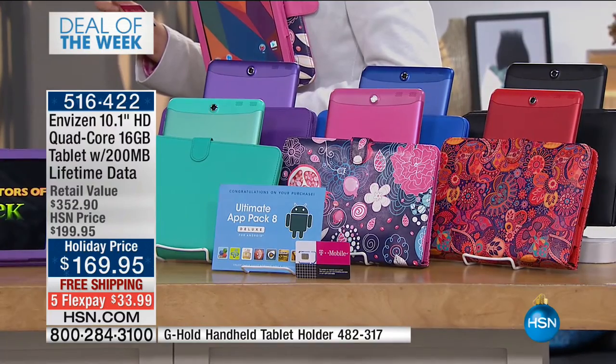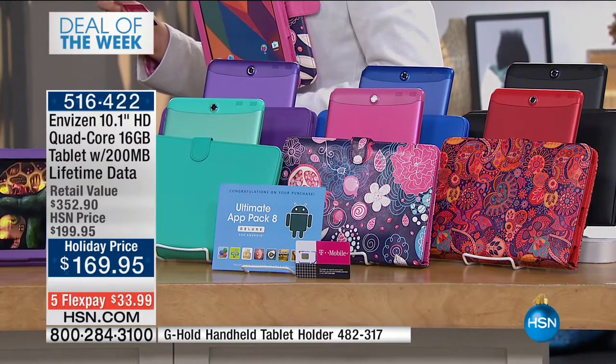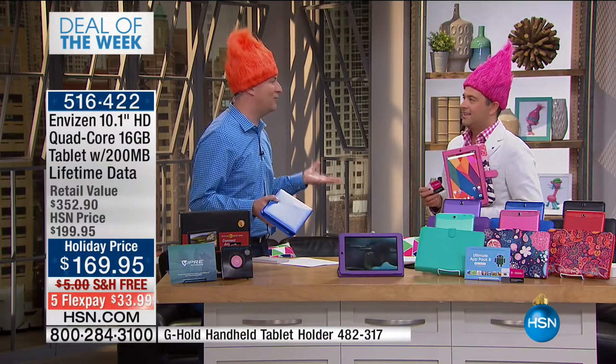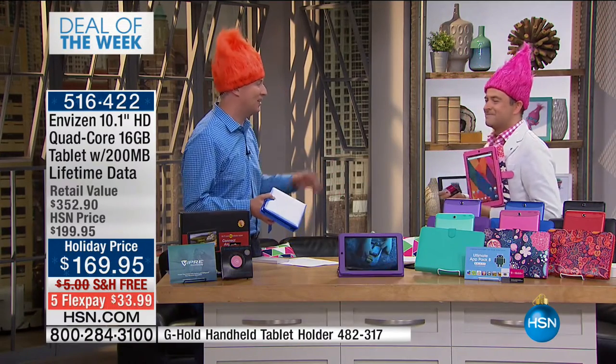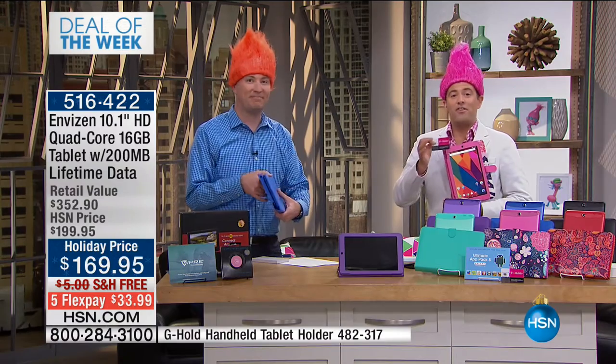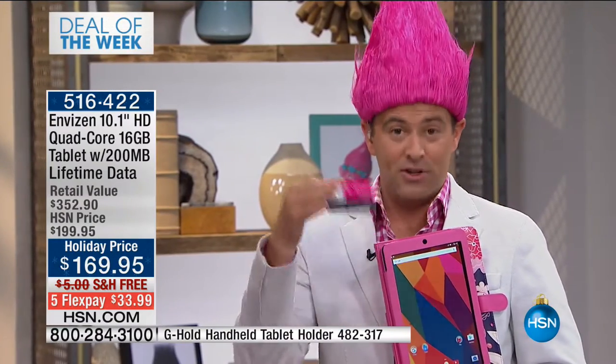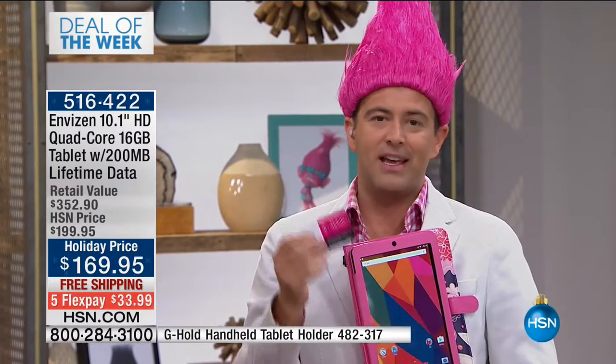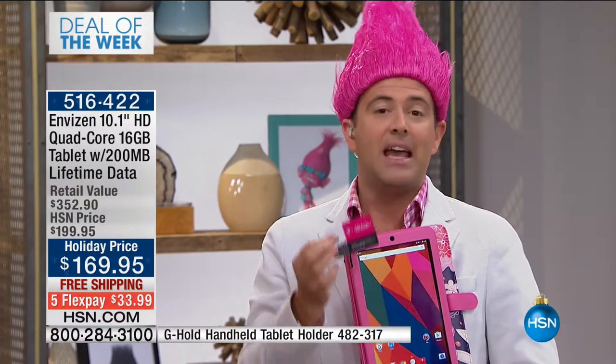car line, you've got 200 megabytes of data. And the average app is around 4 megabytes. So every month you can download 50 apps while you're on the go and still have plenty of room to go. This is an offer that they reserve for very few airings and very few presentations. That's why when you tune in, you don't typically see it. We see great tablets, we do fantastic tablets, but you don't typically see this one with free data for life because it's a huge offer.